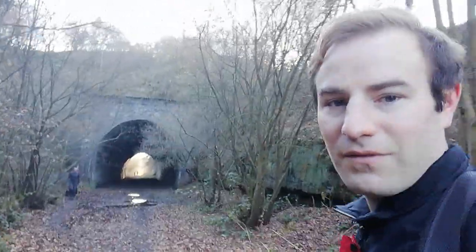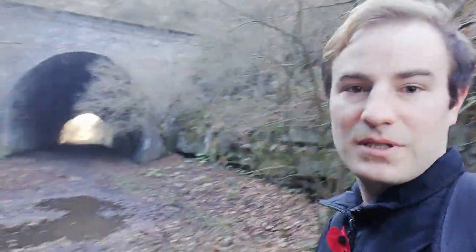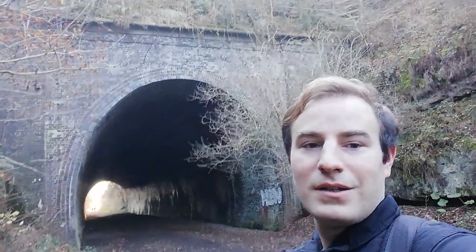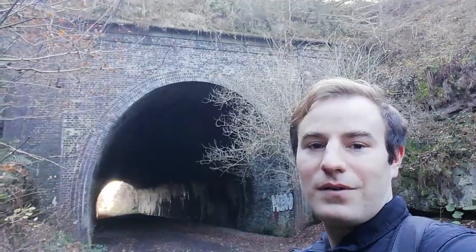So the tunnel's now beckoning in front of us as we go into this cutting. You can see how they've had to blast it out of solid rock to get us through here, and the tunnel is just in front of us. So we're going to go through the tunnel. Just got to walk around this bit here to avoid this muddy puddle. So there's the tunnel, just there in front of us.